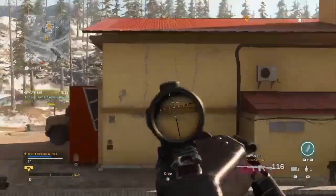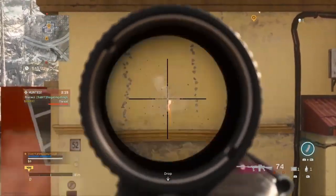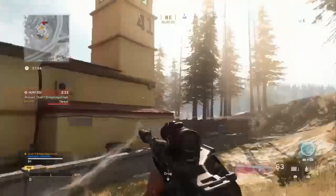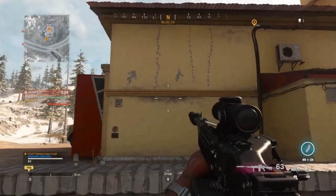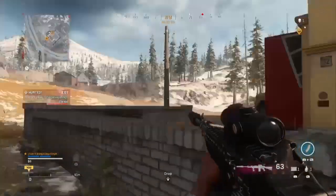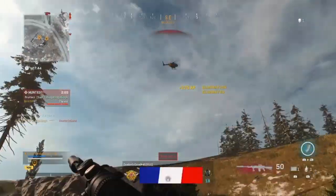Controlling the PKM is quite easy, so let's try out the STONER. Again, I'm actually doing this quite easily, so to be honest with you, the recoil pattern between both LMGs are very similar. Pretty much identical actually, so there's not much of a difference there.